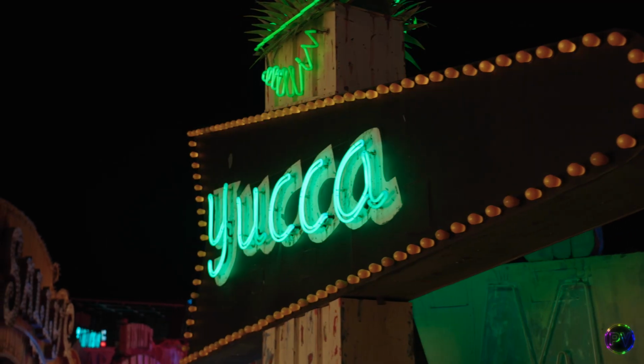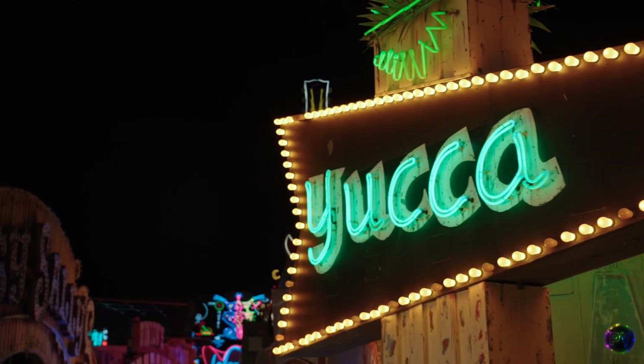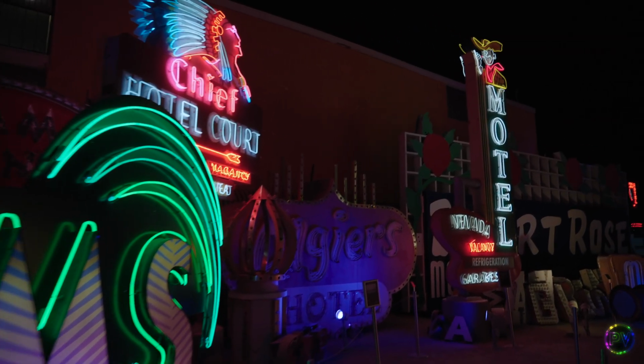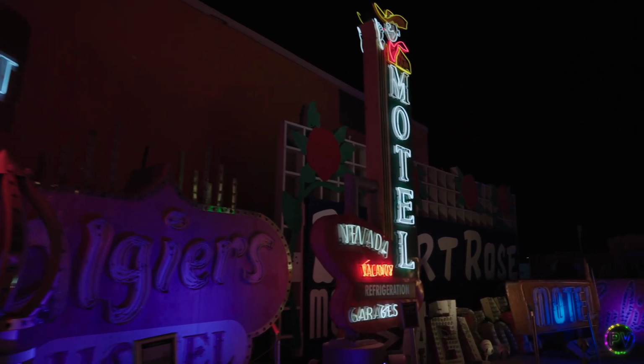The history of this city is so rich in this place, especially walking around here all by myself with all these historical neon signs all around me. Some people call this place the Neon Boneyard, but a lot of these are still alive. Not all of them are lit, but a lot of them are. So you can do tours here daily. You can definitely come see it.